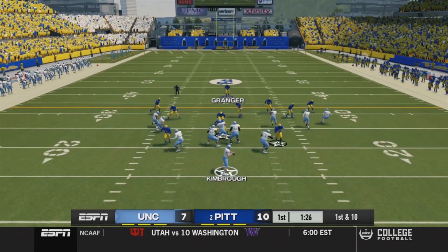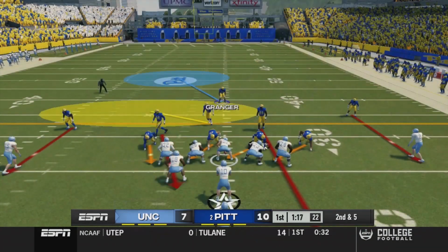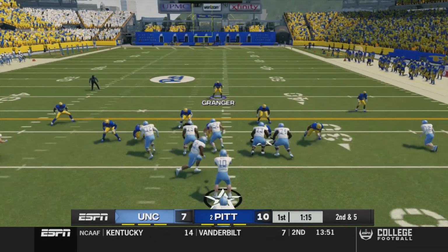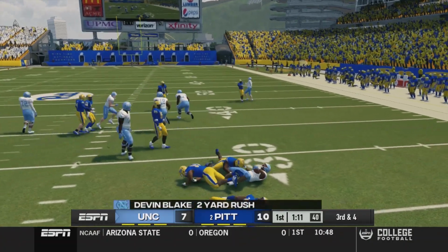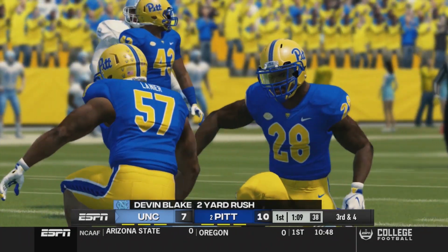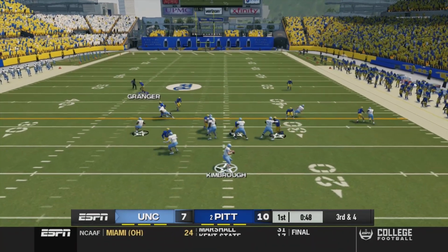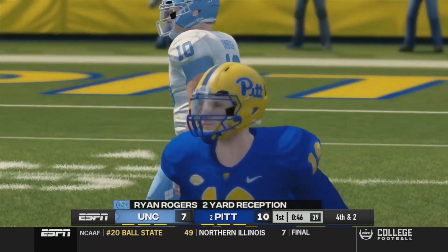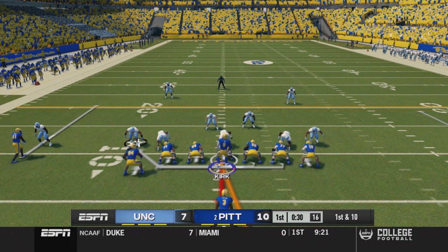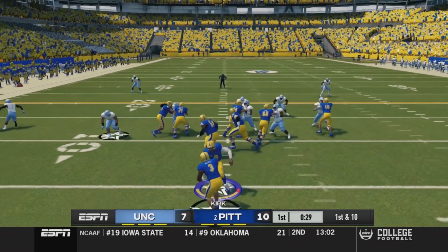5 wide set for the Tar Heels on first down. Kimbrough just looks to the sideline, and that's going to be the first catch of the day for senior receiver Steve Smith. Blake up the middle. Now on 2nd down, nowhere to go. A trio of Panthers converges on him and brings him to the ground, led by Talik Bridges, the junior outside linebacker. 3rd down for Kimbrough now. Looks to the sideline, and Rogers hauls it in, but Langston forced him short of the sticks, and North Carolina is going to be forced to punt the ball away.